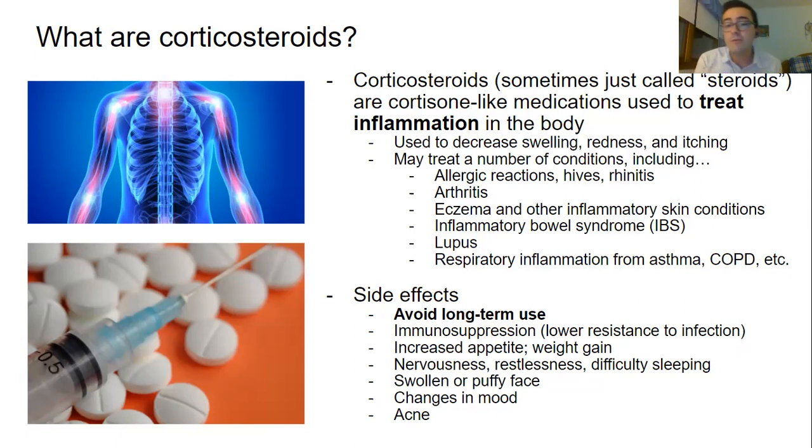We always want to avoid long-term use. Why? Because long-term use can sometimes cause what's known as immunosuppression, otherwise known as a lower resistance to infection. So things that you wouldn't otherwise get sick from, if you're using corticosteroids for a long time, your body's inflammatory processes, which are mediated by the immune system, are not as efficient at fighting off those otherwise very, very easy to defend against viruses and bacteria. Therefore, your immune system is suppressed.